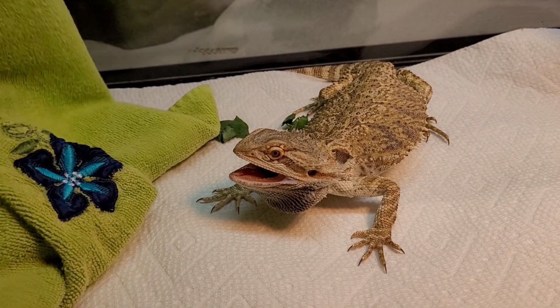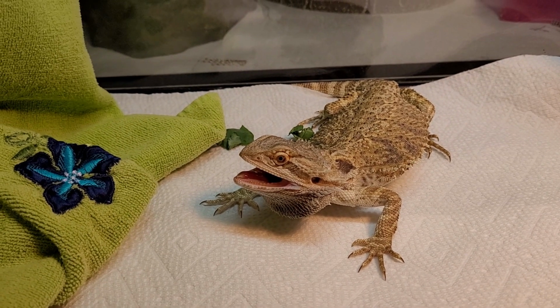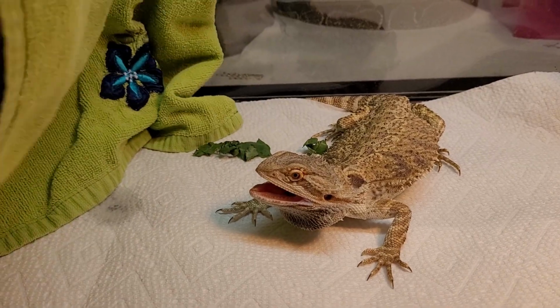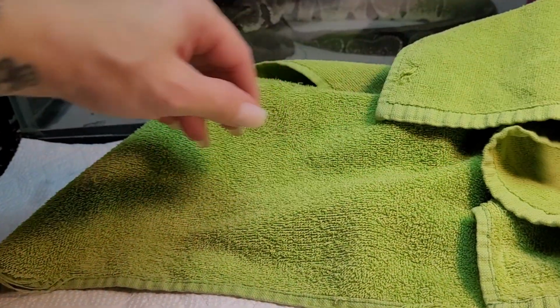Oh, it's a big green towel. Oh, we got a blue flower on it. I get it. It's not masculine enough. We're gonna have to deal. He is not happy with me, but I got him.